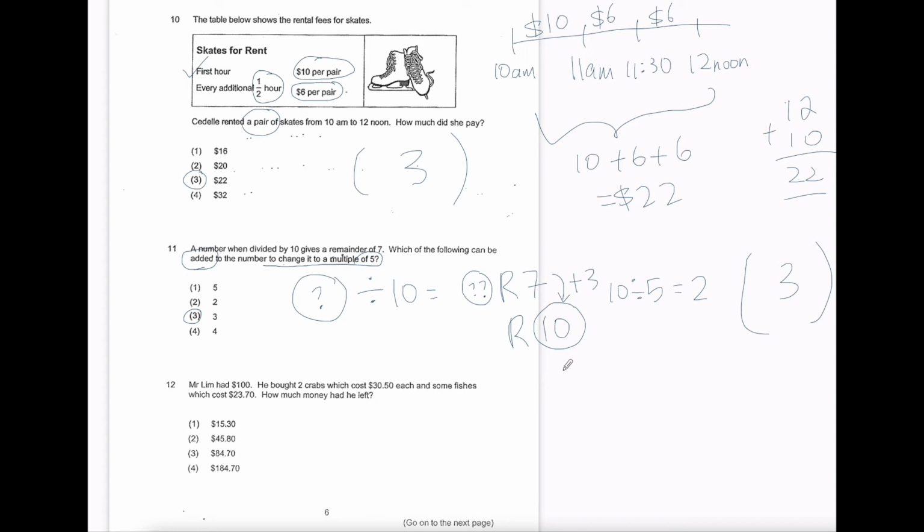Okay, I'm going to move on to question 12 now. Mr. Lim had $100. He bought 2 crabs which cost $30.50 each and some fishes which cost this amount. How much money had he left? So, 1 crab is $30.50. I need to find out the price of 2 crabs. So 2 crabs cost $61. Okay, and I need to take 100 to minus away 61 first.